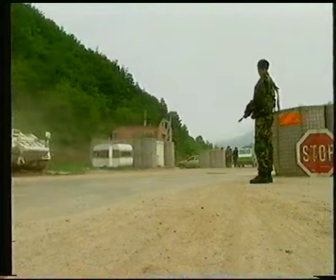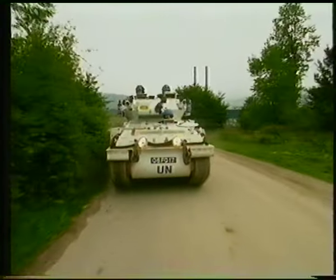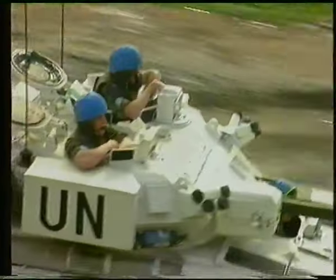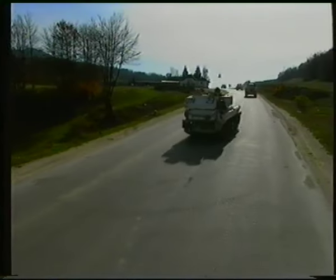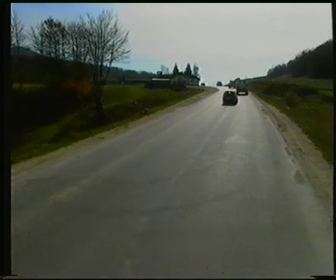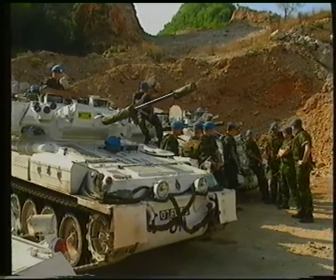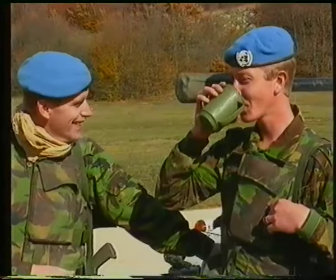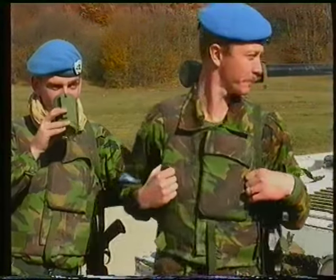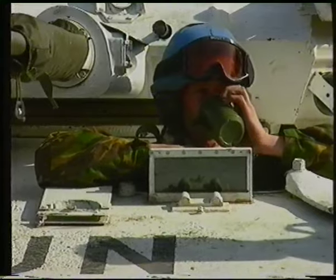The main roads around Gornji Vakuf are guarded by the Bangladeshi army, but the job of the Household Cavalry is to patrol the area, making contact with the local population and with Croatian and Muslim forces. Covering an area over 600 square miles, they're constantly on the move. But from time to time, there's a halt to take stock beside the road. And in the best traditions of the British Army, this is also an opportunity for the crews to have a brew-up before they radio in.